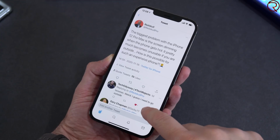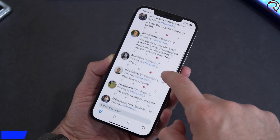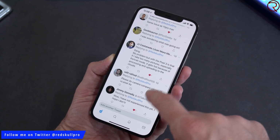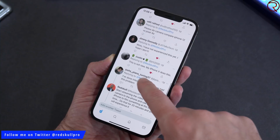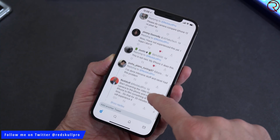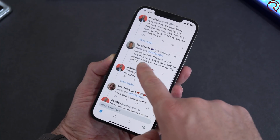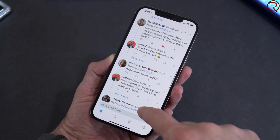But what happens with this one, the screen starts dimming and it comes to a point where you can barely see the screen. I haven't actually experienced this with any other phone before, and I did post this on Twitter and a bunch of people said they've experienced that with their iPhones in the past, so I didn't know this was an actual problem. So if you're outside, if you're filming something, if you're streaming video to the iPhone and the phone gets hot enough, the screen will start dimming, and that could become problematic in some situations.